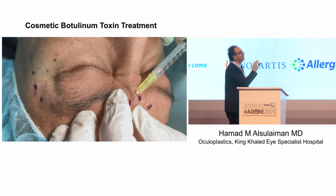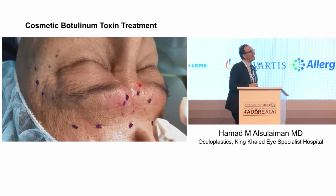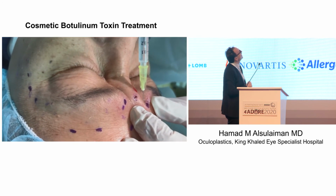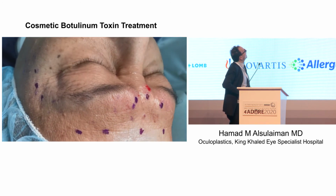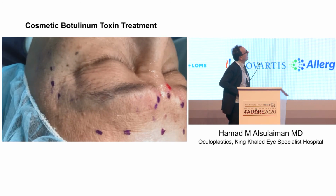It's a live video, so excellent. It's just to give you exactly the feeling of the procedure. The patient is sitting and you can see it in high magnification.